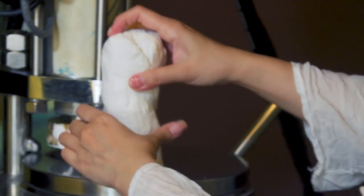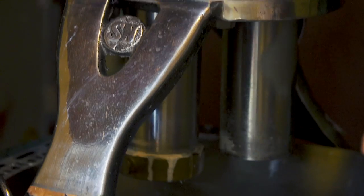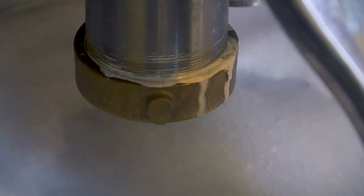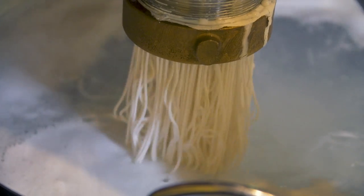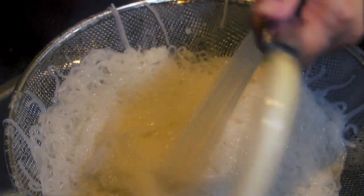Step two, insert the dough. Here we have a hydraulic press that is going to force down into here. It's basically like a giant Play-Doh machine. Step three, boil the water beneath the noodle press. Up here, and it's going to come right out the bottom. Oh! That freaked me out. Whoa, that's so fast. That took like half a second. I thought I was gonna die for a second. Finally, the noodles are shocked in cold water to stop the cooking process.